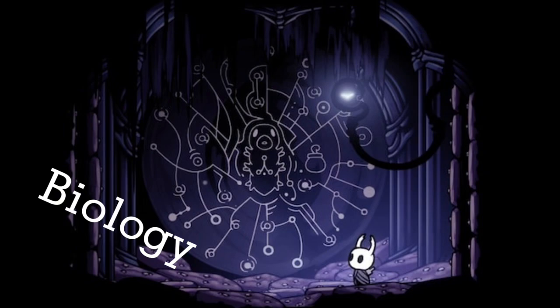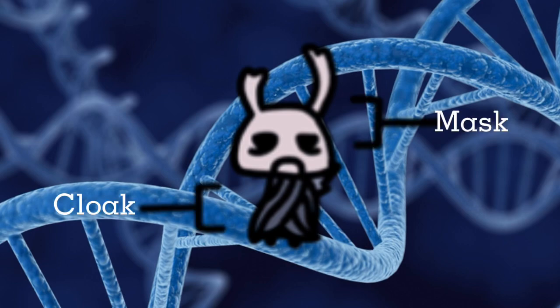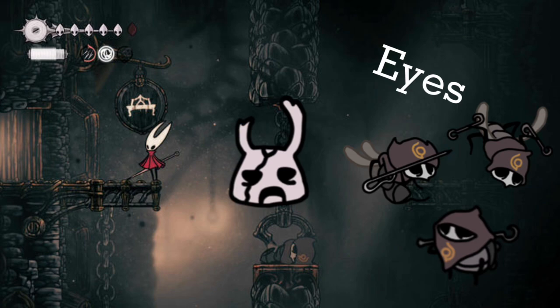The first point I'd like to bring up is the biology of Zote. I believe there are three key components to Zote's biology, being his mask, his cloak, and his body. Zote's eyes almost perfectly match the eyes of many of the Underworks bugs, though their eyes look very reminiscent of ibex, so they could just be in reference to that.